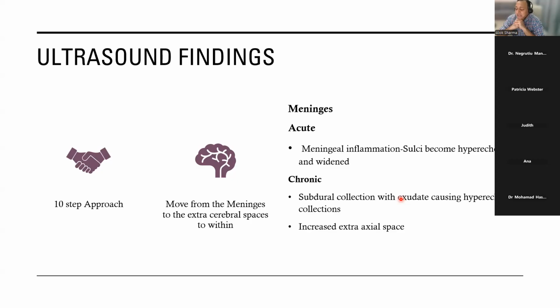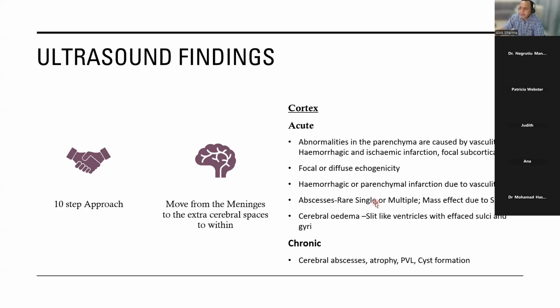But if a baby's seizing and he's got a positive CSF, just remember he might actually have a collection in that extra-axial space, which is making the extra-axial space wider. So again, it's one of the important things to keep in mind.